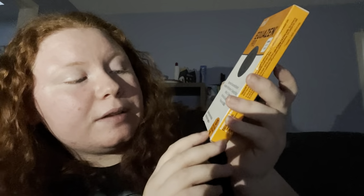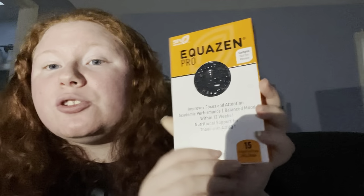And it has 15 natural fruit flavored jelly chews, which, if you know medicine, it sucks to take medicine that tastes like medicine. But if it tastes like fruit, you know your girl gonna eat it. You know.